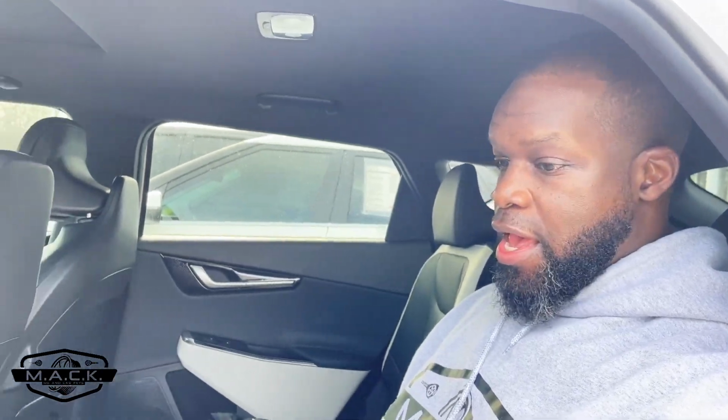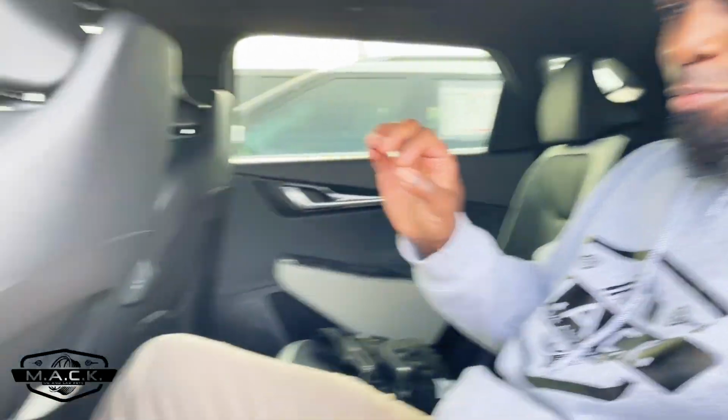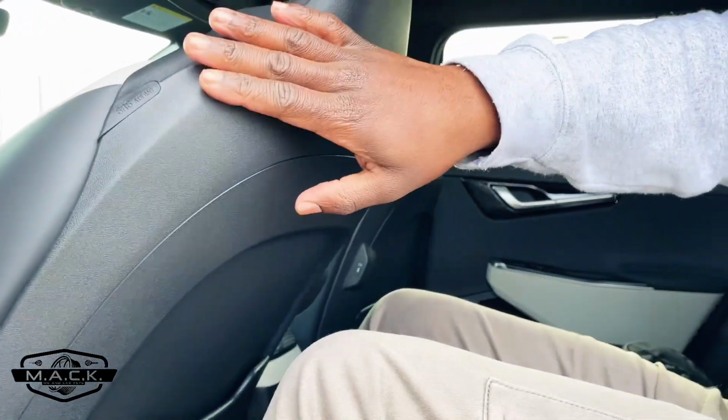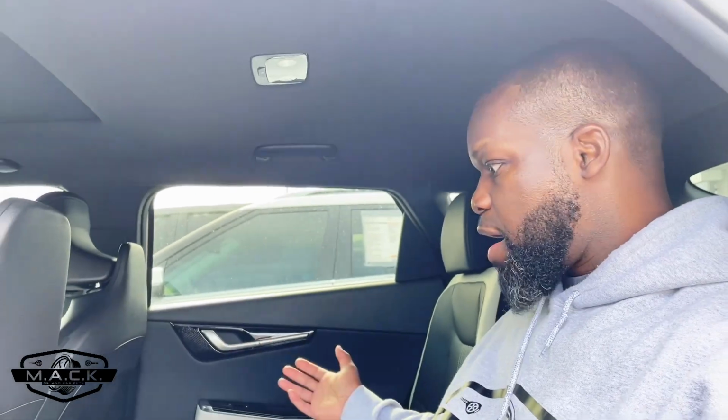Now, I am sitting in the back of the EV6, and look at how much space I have. Now, for reference, I am 5'8" to 5'9", right? I have plenty of space. Now, I have not adjusted the seat at all. It is the way it was when I got there. There was plenty of space as well. But look how much space you actually have.